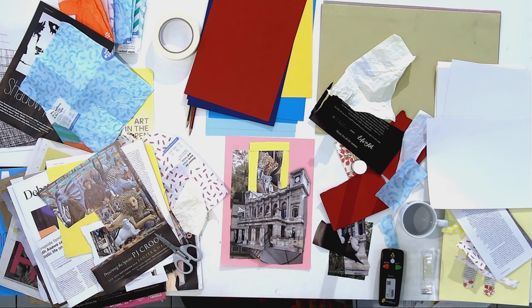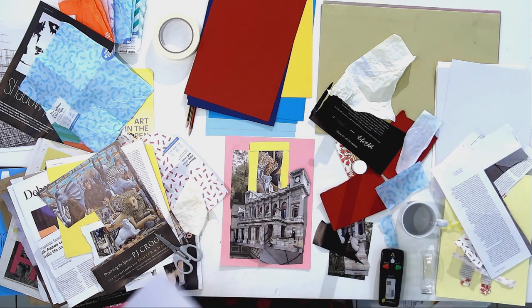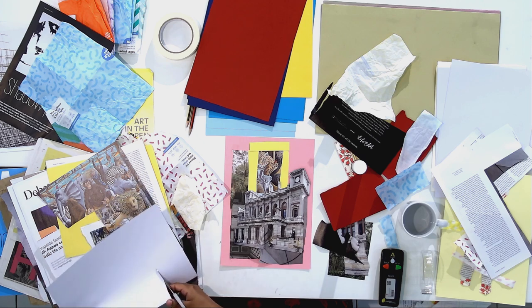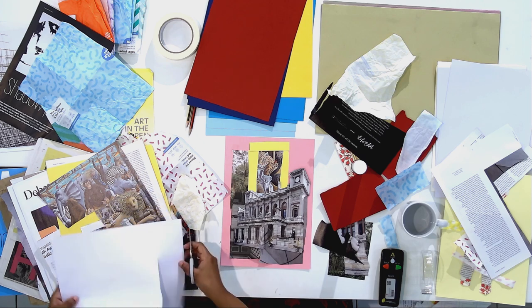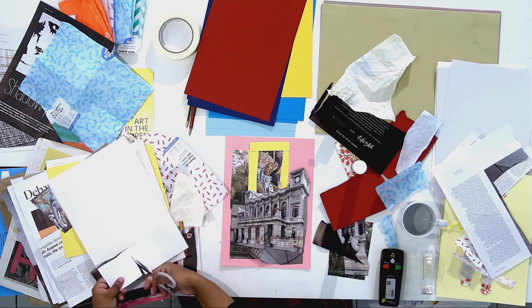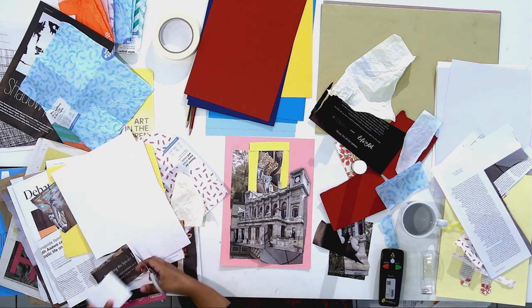So I think now you could think about, because I'm kind of happy with this, but then I want to introduce a plane, like I want to block bits out, because in some bits there's too much going on. The images are starting to bleed into each other in a way that is not, for me, interesting, but maybe for others they might like that.